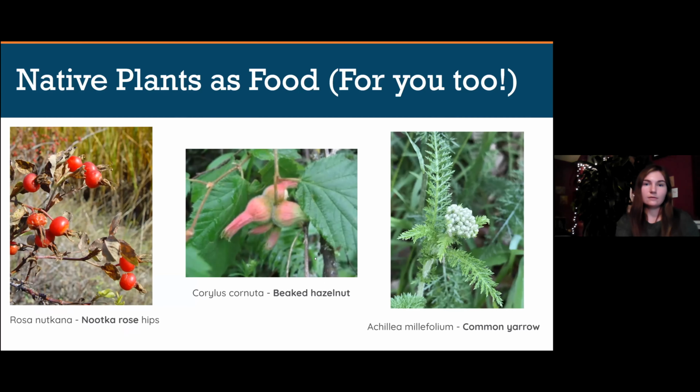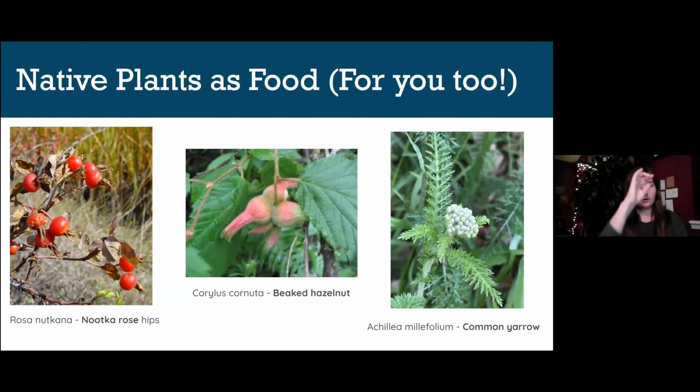I also want to highlight that there is enough to go around for humans as well as other wildlife. So I think the use of plant medicine is having a revival right now, and this idea of urban foraging. I do think it is important to harvest minimally so that the plants can still provide value to the wildlife that they're intended for. But I want to highlight that Nootka rose, along with other roses, create rose hips, which are really high in vitamin C, and these can be made into jellies or teas.